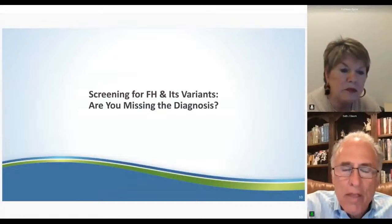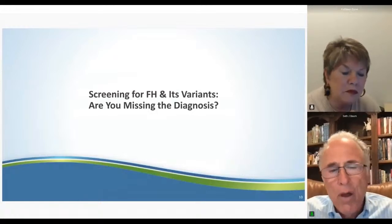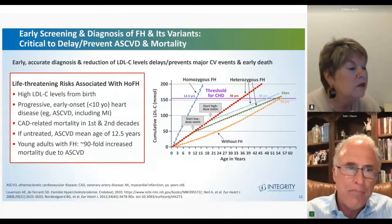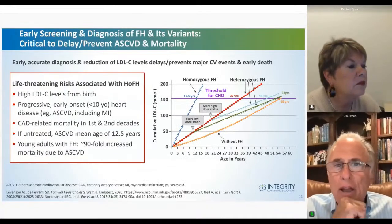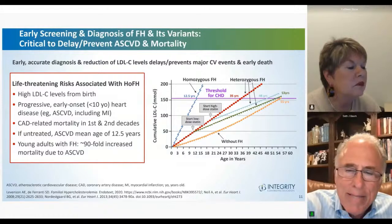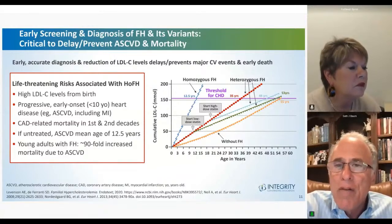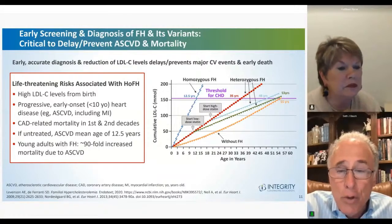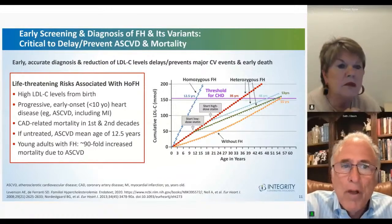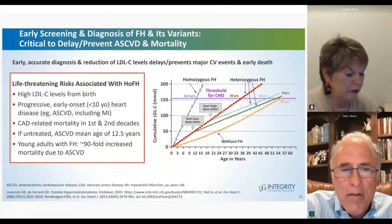But I think the most important thing is to always have FH on the tips of our diagnostic tongues, if you will. If we think about it, then we might identify it. And when we make that diagnosis, we can make a difference. So early screening and diagnosis of FH and its variants is critical. As Kathleen mentioned, this is a problem that's genetic. So even in utero, patients with FH have extraordinarily high LDL levels. They are essentially bathing in LDL cholesterol their entire existence. Because of this, they have this extreme burden of LDL on their vasculature.